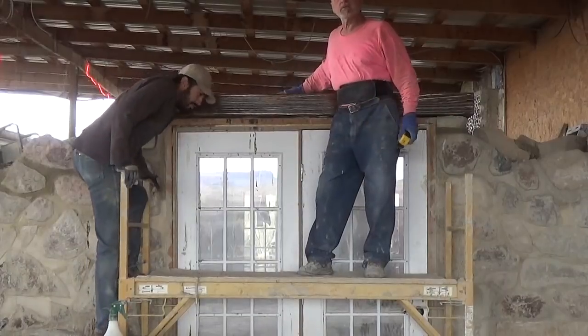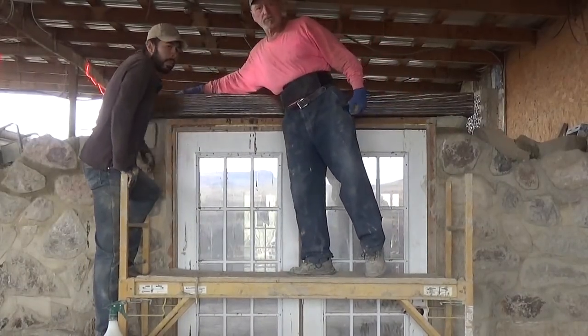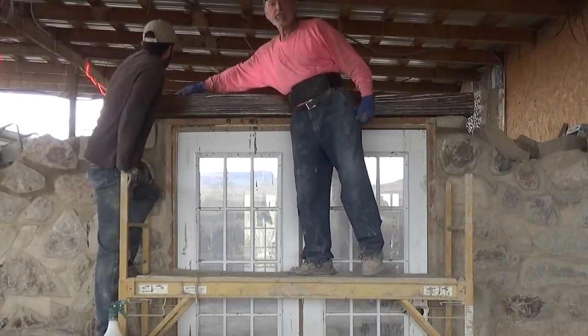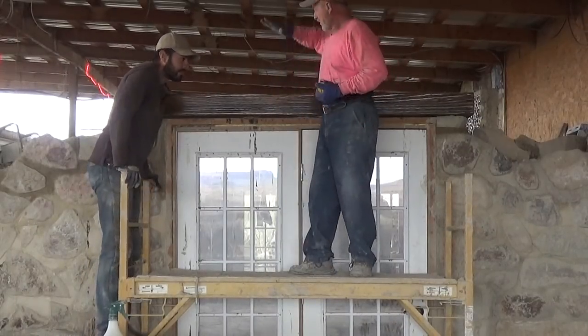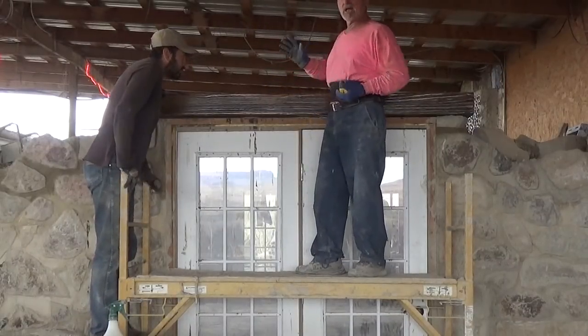Now we're just going to build rock on top of it. I am going to screw a couple of long screws in just to hold it in place on the vertical stud. I guess you call that my king stud. But the actual weight of the masonry will hold this down. And then as we build the rest of it, it'll all lock into place.